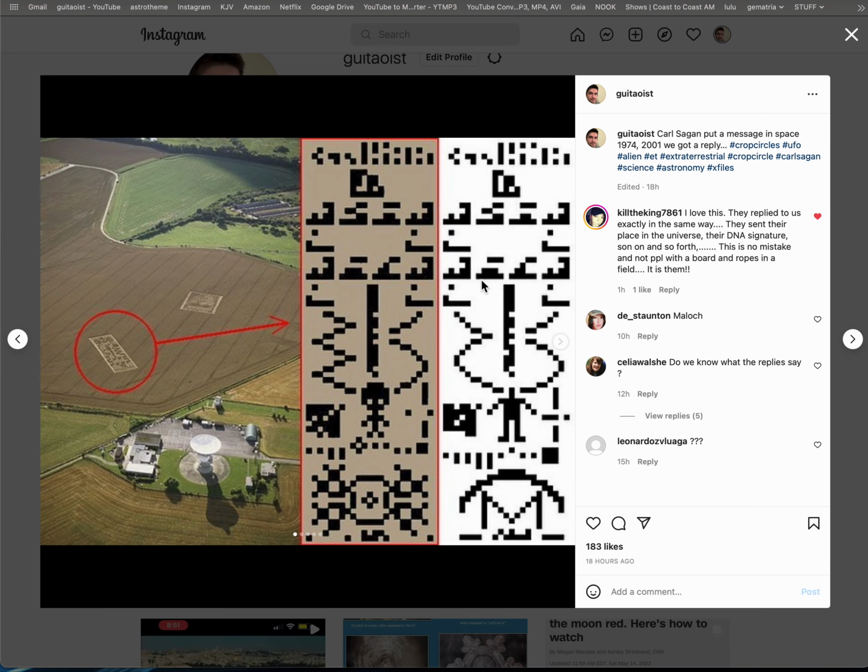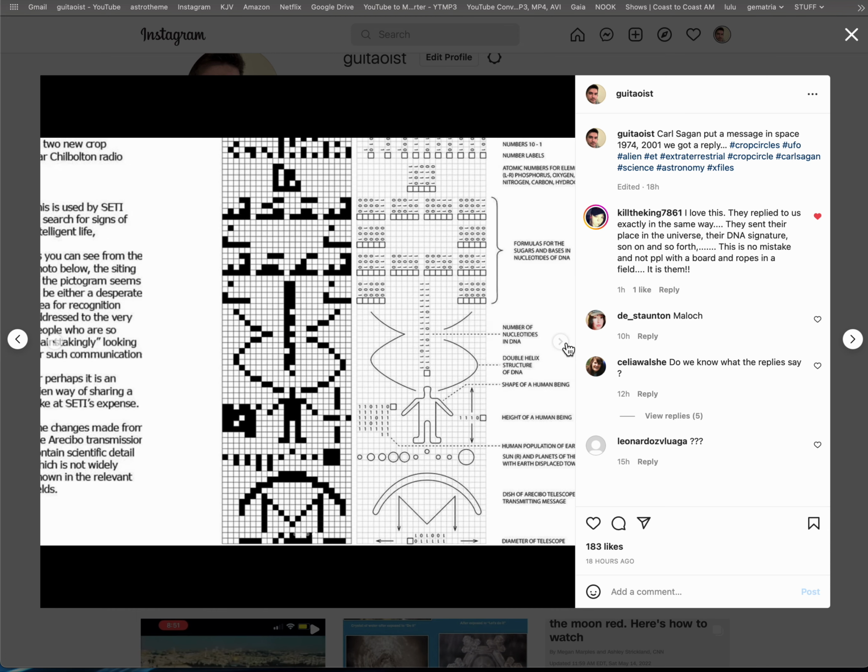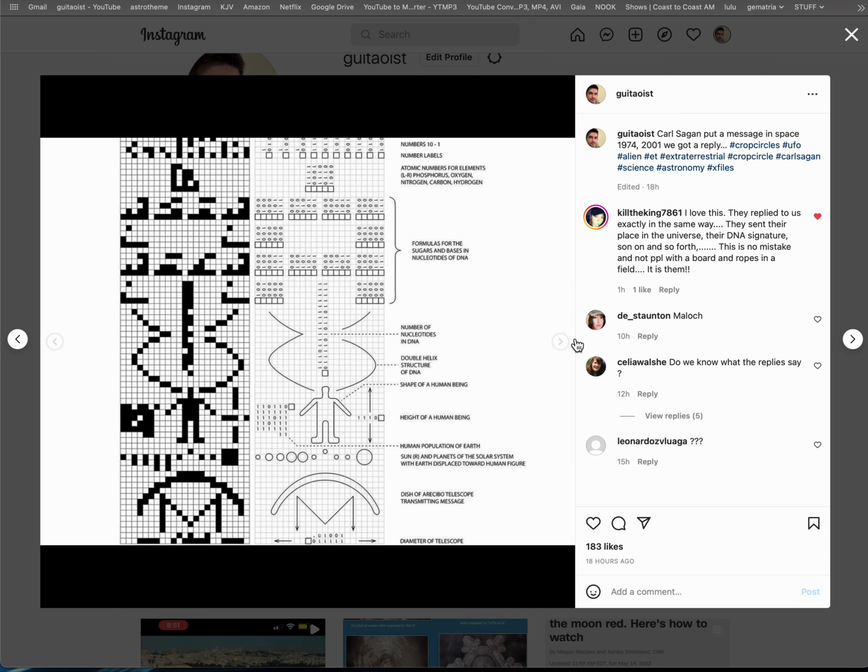And this is one of the most famous ones. Carl Sagan put a message into space in 1974. In 2001, we got a reply, and this was the reply. This was Carl Sagan's original message. It shows the atomic number of elements for hydrogen, carbon, nitrogen, etc., numbers 1 through 10. Shows our DNA double helix. Shows we have about 6 billion people on Earth. Well, 7 something now. We're the third planet from the sun. That's where we reside, and we use this satellite to communicate. Okay, that's basically the layout.